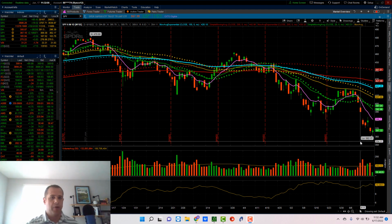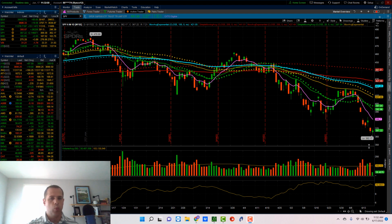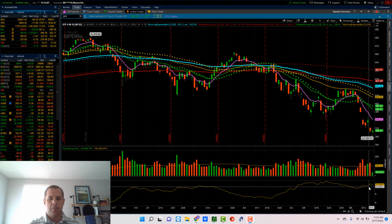The volume has been phenomenal here the last few weeks. Well above 100 million shares on SPY have been trading on a daily basis. That's great. Definitely makes it easier for us to get fills on trades. The ATR down at the bottom, that's the average true range, and it's back above 10. When I start to see an ATR above 10, it's indicating that there's a really big range during the day, and it turns into more of a day trading environment.